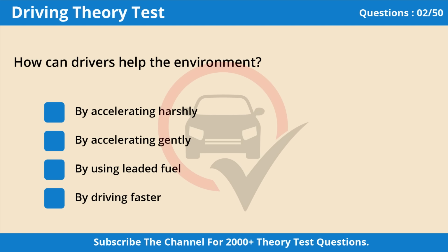Question 2. How can drivers help the environment? A. By accelerating harshly. B. By accelerating gently. C. By using leaded fuel. D. By driving faster. The answer is B. By accelerating gently.